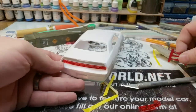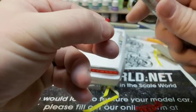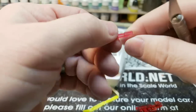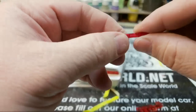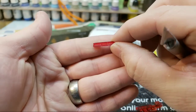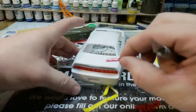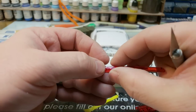But what if... I don't know how much different this is going to show red on red. What if we take, put a set of 69 Camaro tail lights in there backwards. See, this is the front, but what if we did it backwards and made them unlevel like that? Let's see.